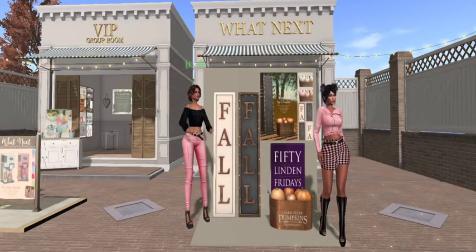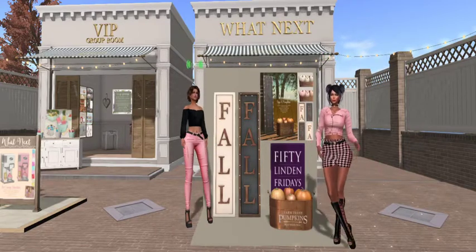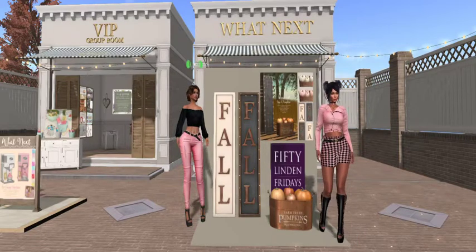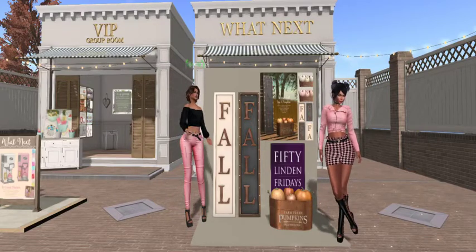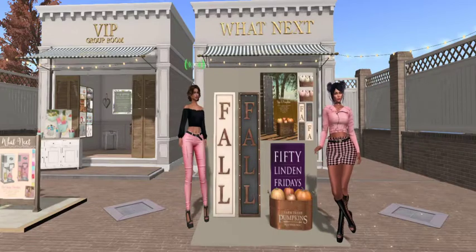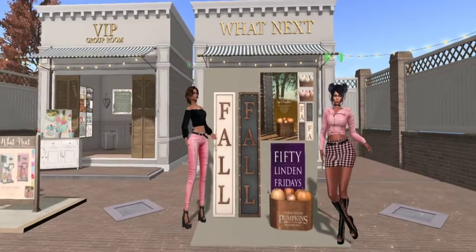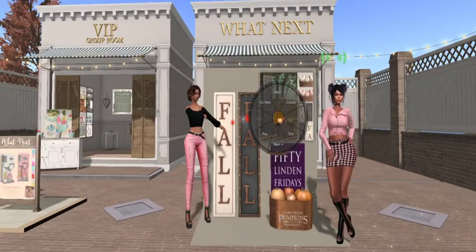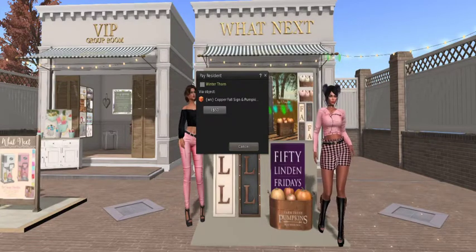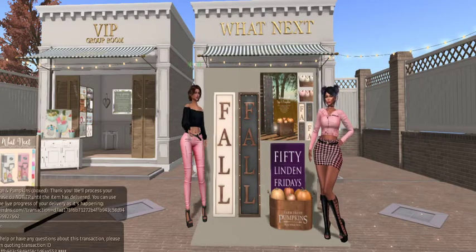We're really excited because this is the last segment of 50 Linden Fridays for us, and I'm loving this set. I'm in total adoration of this set, because I love the fall signs, I love the pumpkins and how they come in three different color options. And the signs are so cool, and they also come in different lighting options as well. I don't have fall decor yet, so yes, this is definitely going to be great. I'm getting it. I can't not get it.